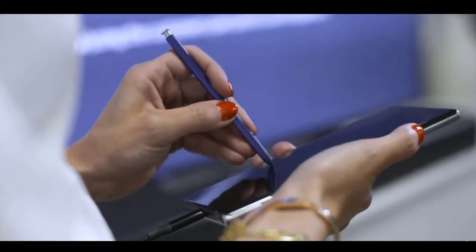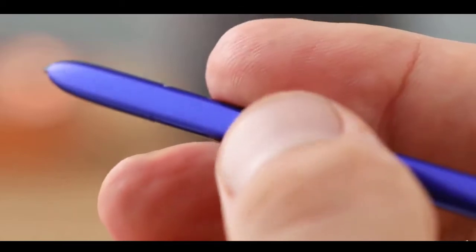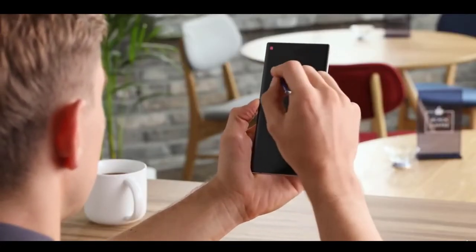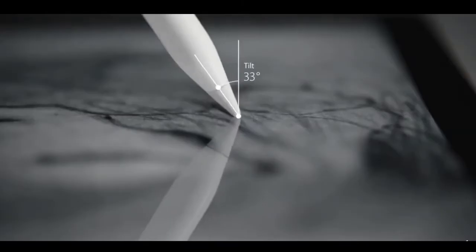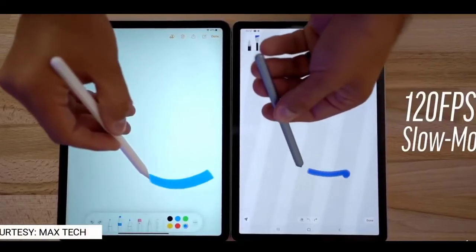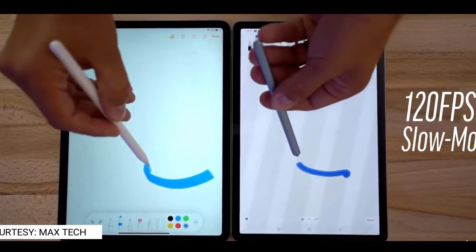When we draw or write stuff with the S Pen, a lot of calculations take place behind the scenes. The phone captures the location data and the S Pen records the pressure and tilt levels. This data is sent to the processor, and the processor orders the drawing application to display it. Basically, you can call this latency. In simple terms, latency is the delay before a transfer of data begins following an instruction for its transfer. The 39 milliseconds Ice Universe is talking about is the latency of the S Pen on the Galaxy Note 20, basically a response time.